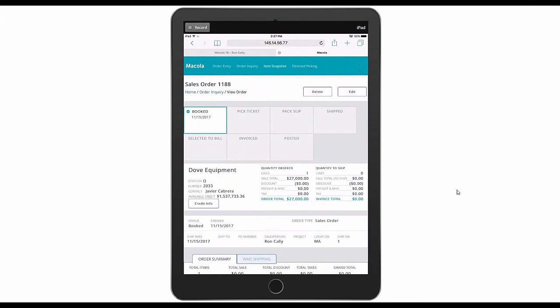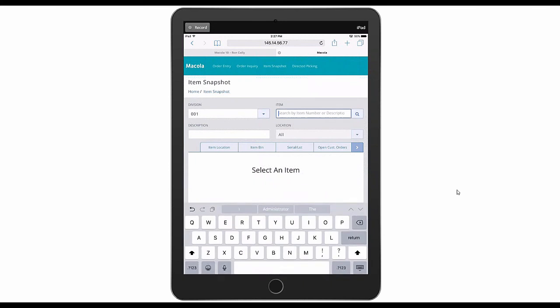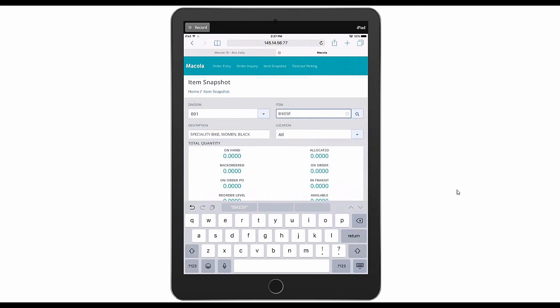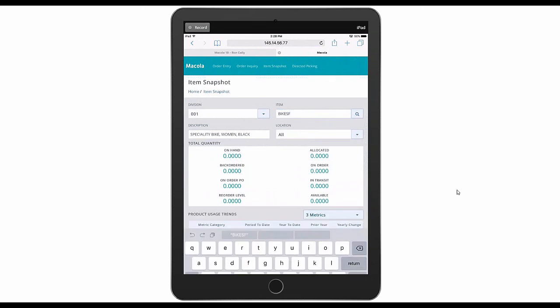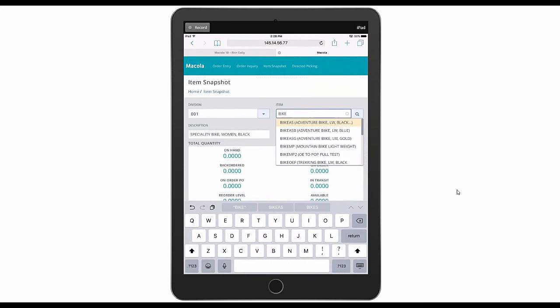So if I wanted to go to maybe an item snapshot, take a quick look and see if we have any other items he may be interested in. Let's say we're going to look up Bike AS. Maybe he's interested in an adventure bicycle. And if I spell Bike AS right, that'll be wonderful. Thank you. So we'll take a look and see if we have any of these bicycles in stock. Ought to be able to surface the detail of that, and let me bring up a different one that maybe has some better data to it.